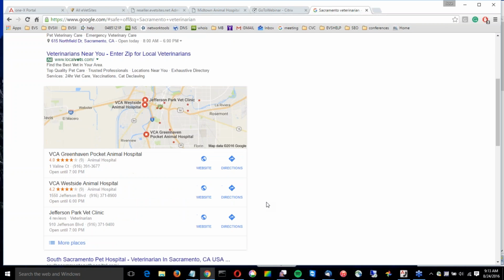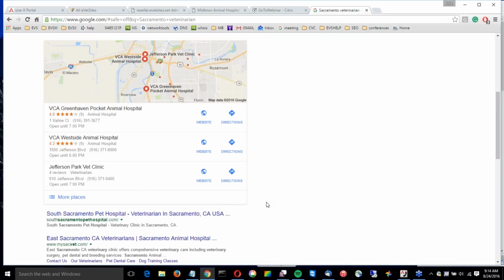And then the next step is these geographic results. This has to do with the map, and the reasons for ranking on the map are, in general, your actual geographic location in relation to the city core, as well as the ratings. For example, you'll notice that VCA has several stars, and these guys just have 4. So that comes into play as well.